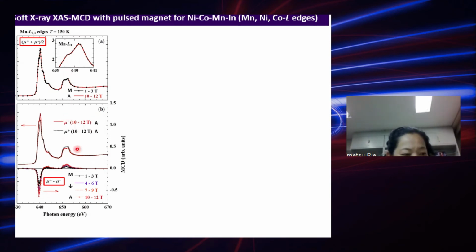The lower panel shows the XAS in the austenite phase obtained with right and left circular polarized light, and the bottom is the difference between them, that is the MCD signal. We can see a large difference between them in the XAS, resulting in a large MCD signal. The intensity of MCD roughly corresponds to the magnetic moment, so the magnetic moment is enhanced by the magnetic field induced transformation.